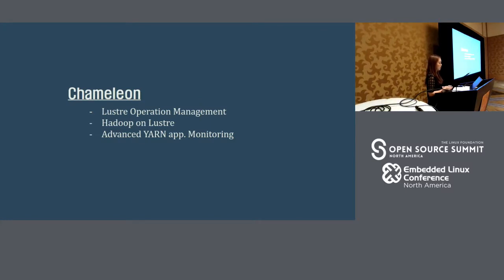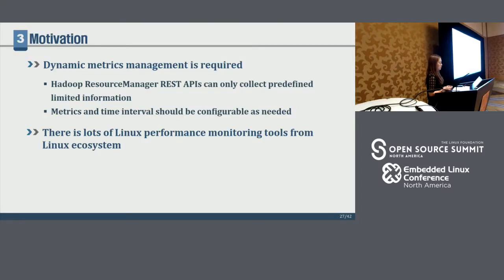Next, the advanced application monitoring service. Advanced application monitoring services were developed according to the following requirements. Users need to manage dynamic metrics. Hadoop Resource Manager REST API can only collect predefined, limited information. Metrics and time interval should be configurable as needed. Also, there are lots of Linux performance monitoring tools from the Linux ecosystem.